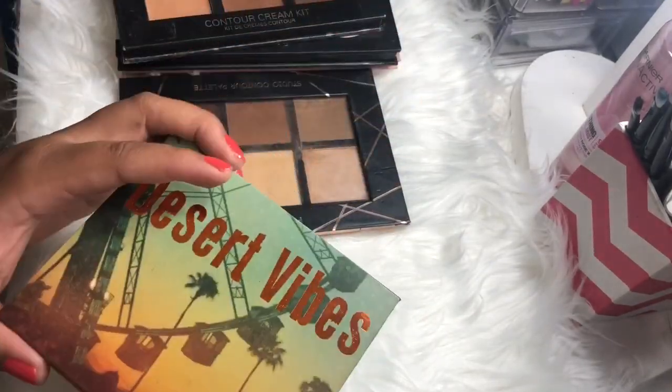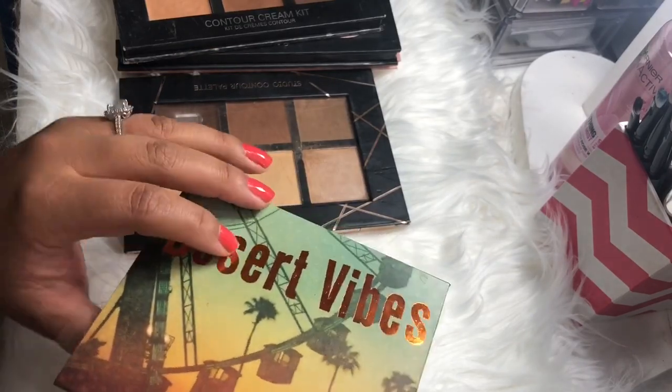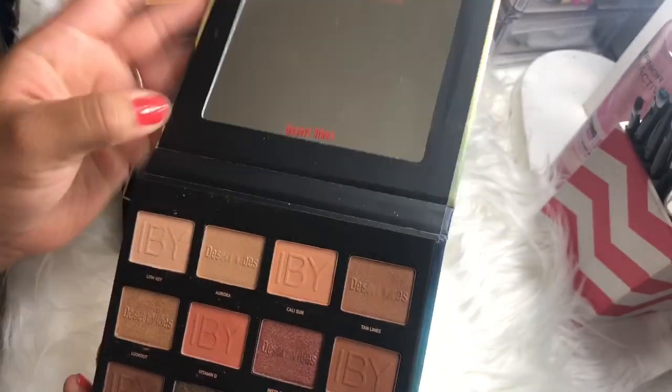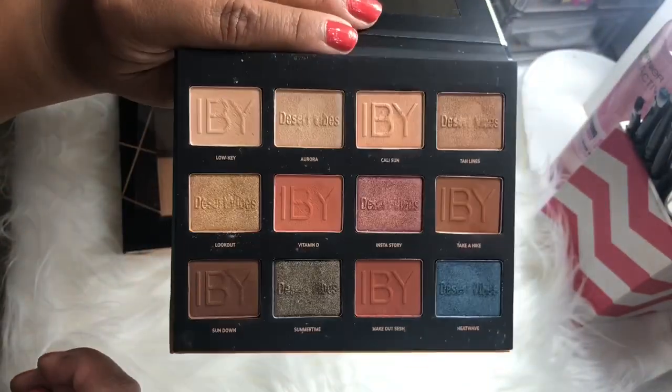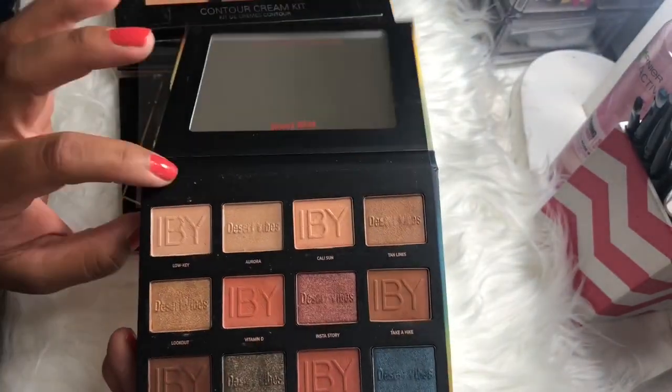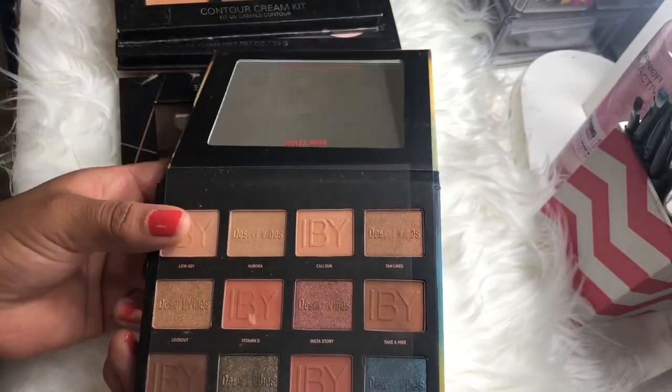The next palette is from my July YesOhYas box, and it's the IBY Beauty Desert Vibes palette, and that's what it looks like. It's so pretty. I have yet to use it. I have swatched it though.